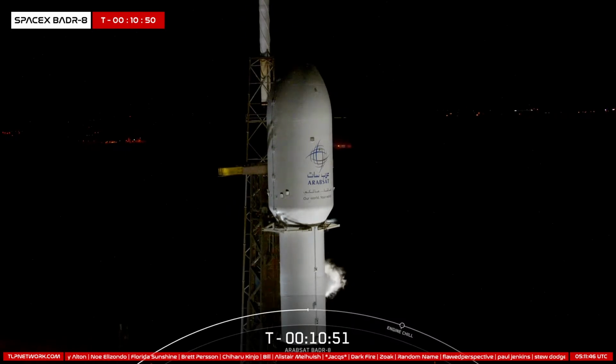Now, once we reach the vacuum of space, we will jettison the fairing as the second stage will continue on its journey to orbit. And after separation from the second stage, both fairing halves will be recovered again with the help of our recovery vessel, Bob.